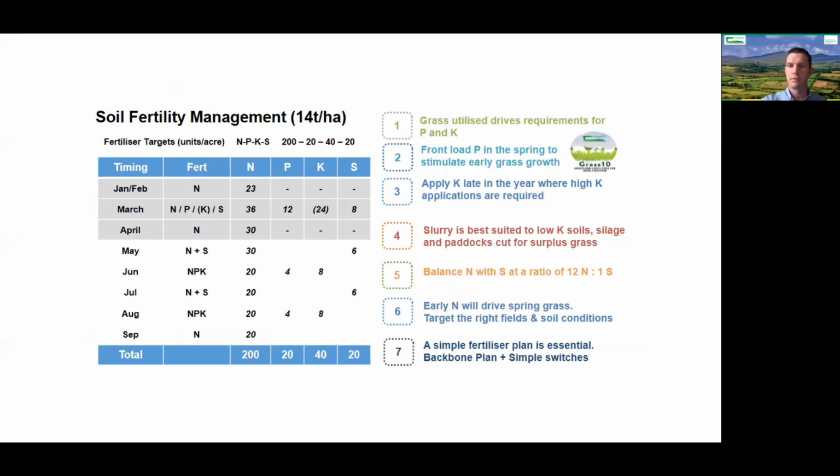So if you're involved in Grass 10 groups around the country, the chances are you've seen this board as John Maher was using it, and John Douglas and Joseph Dunphy would have been using it as well at the groups that they've been doing throughout the course of the year, I would imagine. So basically what I'm showing you here is the soil fertility that's required to deliver 14 tonne of grass dry matter per hectare.